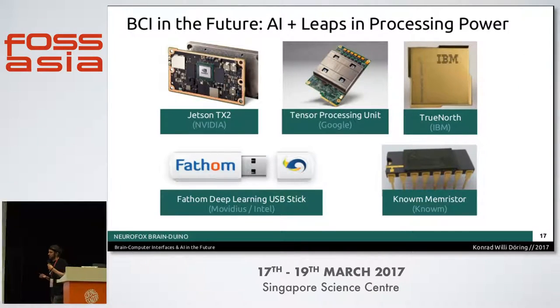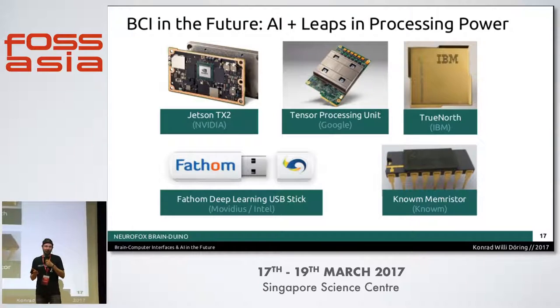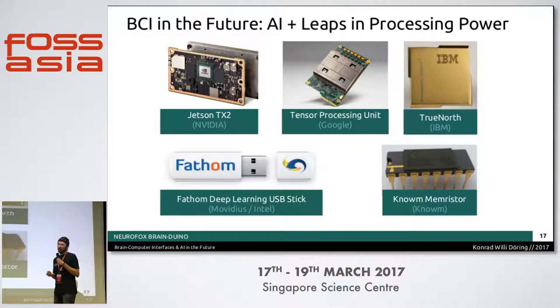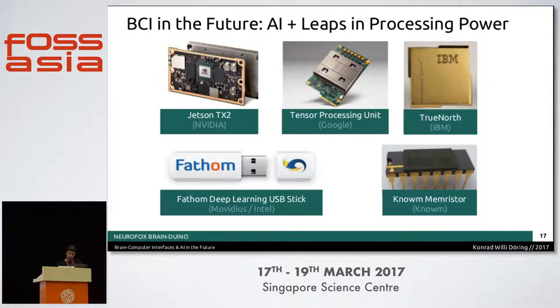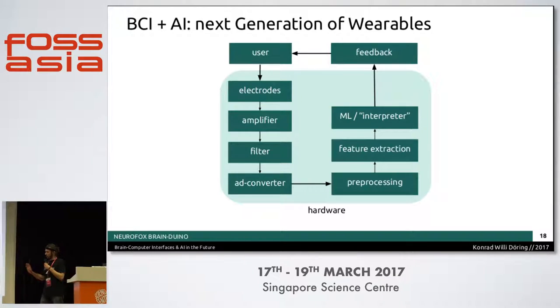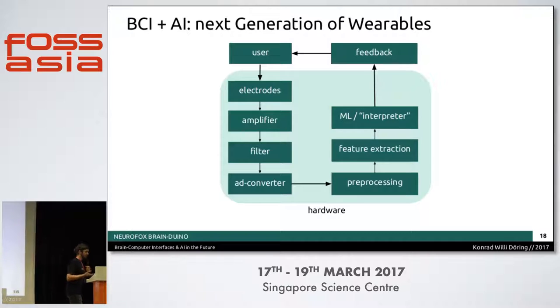And also with the progress of artificial intelligence and machine learning, I think we can see that there are new technologies, new wearables coming up. Currently it looks like GPUs are the thing to look at. But if you look at what other companies are doing, they're building ASICs or neuromorphic chips, and they can do massive parallel processing while being very power efficient at the same time. So if you consider this, I think we will really see a revolution in wearables. We're moving all the software processing more to the hardware, and this opens up a lot of new applications.